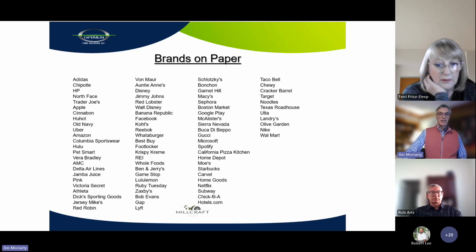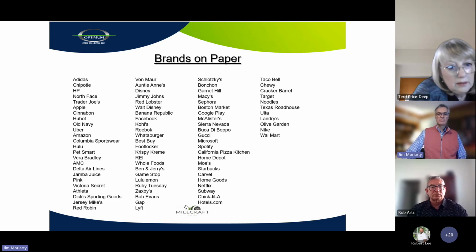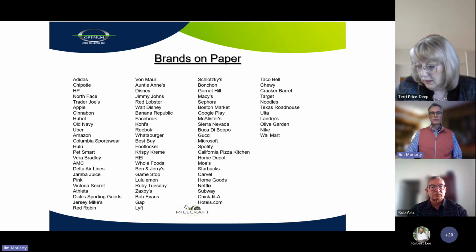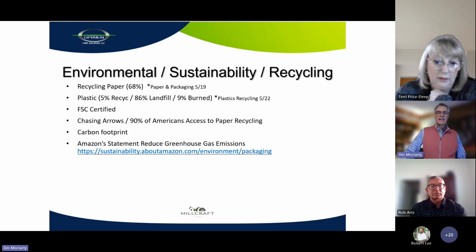Here's a by no means all inclusive, but we do track brands on paper. It's a snapshot here that gives you visibility as to the brands that have migrated from a hard plastic, a PVC surface printed card on plastic, to a paper gift card. As you can see, over a period of 15 years, there's been a strong adoption to this. Environmental sustainability and recycling. So these areas of the paper gift card really kick-started the move, and they continue to be very important.